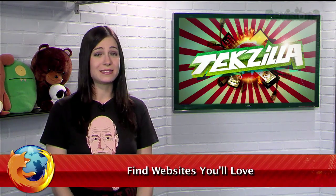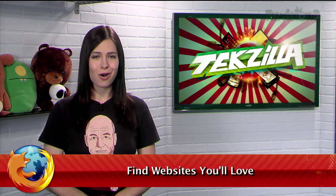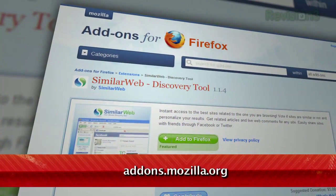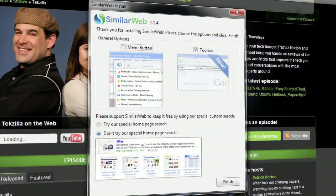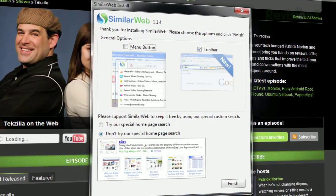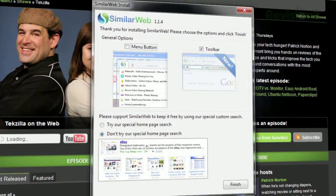There are tons of websites out there, and it would be impossible to check them all out, but how do you make sure you don't miss out on the best sites out there? Here to help is a Firefox extension called SimilarWeb. When it's first installed, it'll ask you if you would like to use the menu button or the toolbar, or both. They both do the same thing, so it just depends on your personal preference.